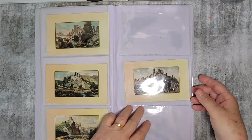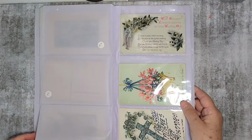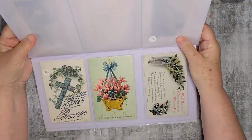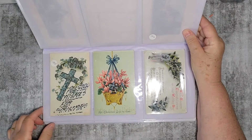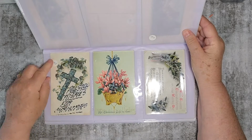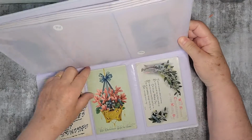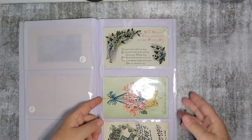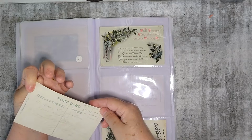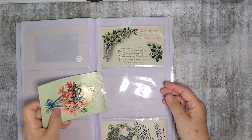Do a bit of cleaning up. That one's good. Then they've got all of these beautiful ones. Christmas ones. These look really antique. 1907. I mean, really, to buy them singularly in an antique shop would cost a lot. Oh, I was only charged $1.50 for that one, but still.